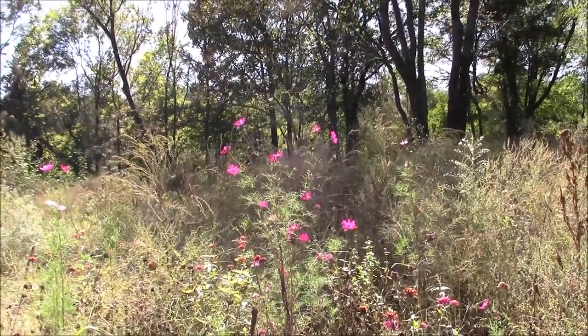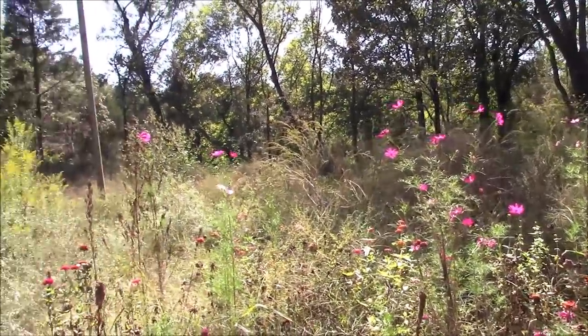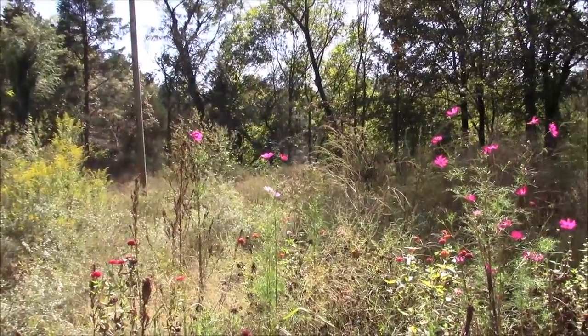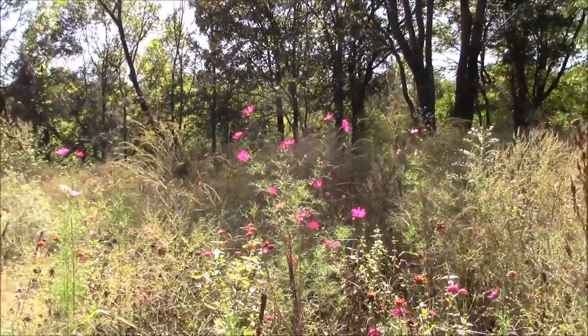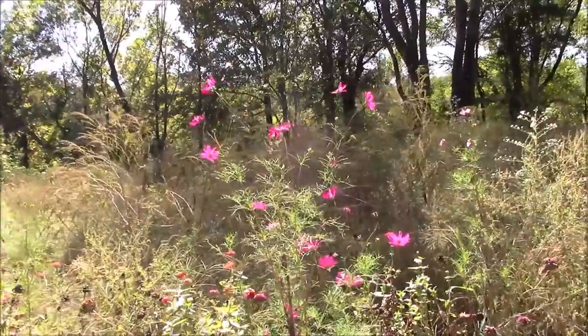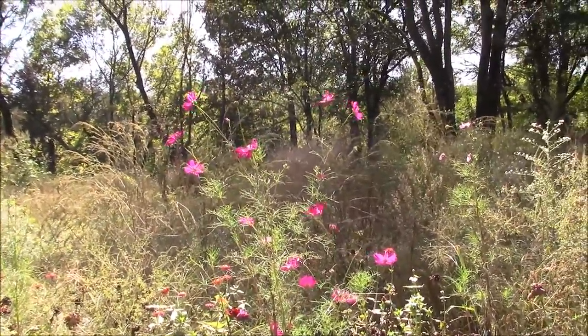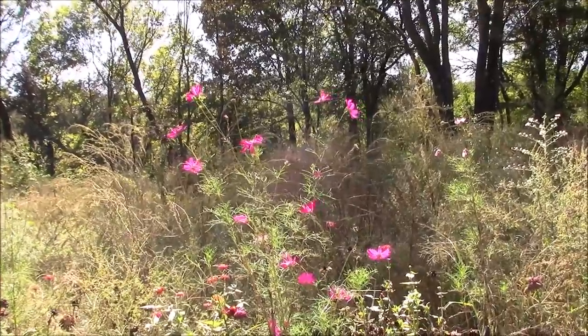These purple cosmos have been putting on a pretty good show. There's only three or four plants in there, but they waited until October to start blooming. So, well, about the time the zinnia started dying out. But I'll take them. I will take them. Very nice. And these are volunteers.